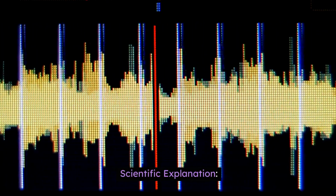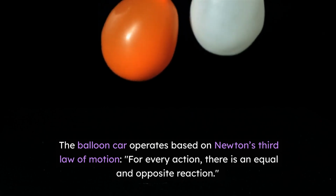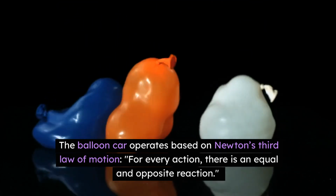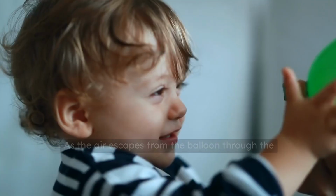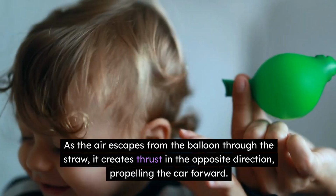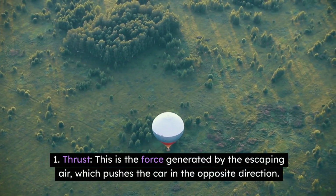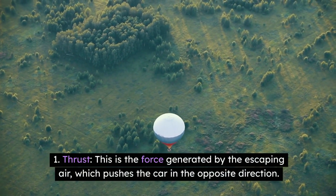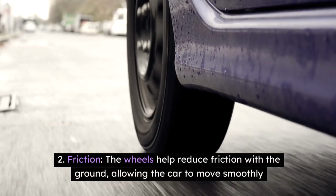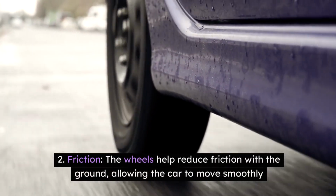Scientific explanation. The balloon car operates based on Newton's third law of motion. For every action, there is an equal and opposite reaction. As the air escapes from the balloon through the straw, it creates thrust in the opposite direction, propelling the car forward. 1. Thrust. This is the force generated by the escaping air, which pushes the car in the opposite direction. 2. Friction. The wheels help reduce friction with the ground, allowing the car to move smoothly.